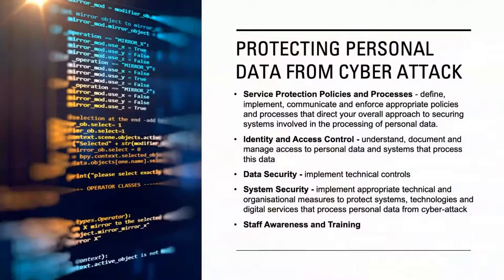Now, the fifth step within protecting personal data from a cyber attack is staff awareness and training. And I think this is most important, not because of my role within OSP Cyber Academy, but to reduce the security risks within your organisation. You could have all the policies and procedures in place, documented, and you can have the data and system security in place. But if your staff or the end users on your systems and devices have not been trained or educated, to me that exposes a greater risk.